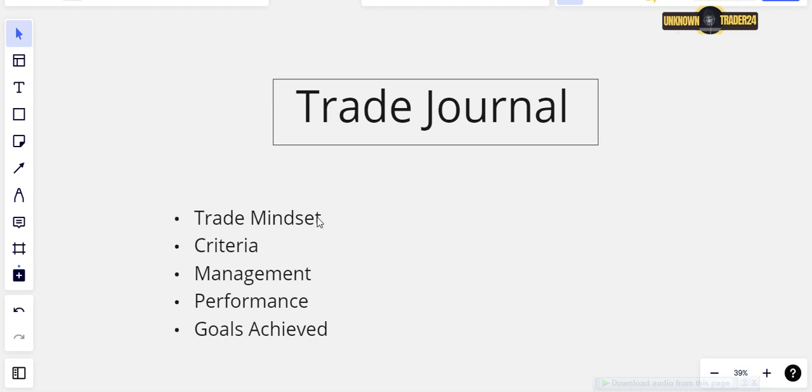So first of all, why should you have a trading journal? The most important thing is most of you don't have mentors. And people who have mentors will actually be held by the hand every step of the way. They will review their trades, they will hold them accountable, and all sort of stuff, which in return speeds up the process of learning. This is important. It speeds up the process of learning.